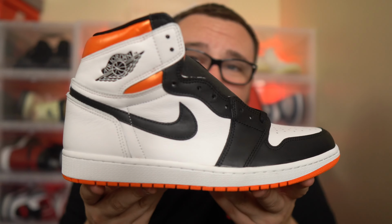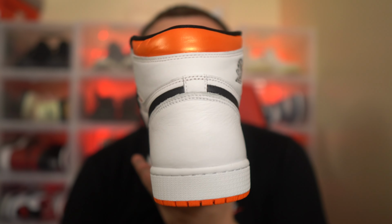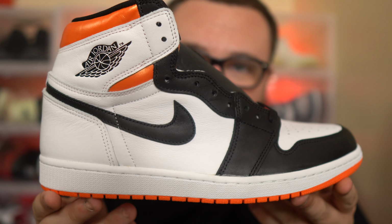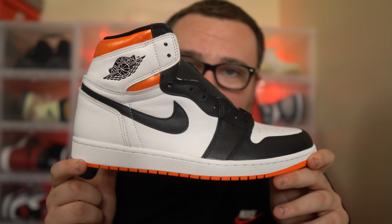So they're playing with us. That's why I think people are not really crazy about this and they're sleeping on this sneaker. They want what they want. They have to go up because of the color blocking along with the orange. These are going up in price.